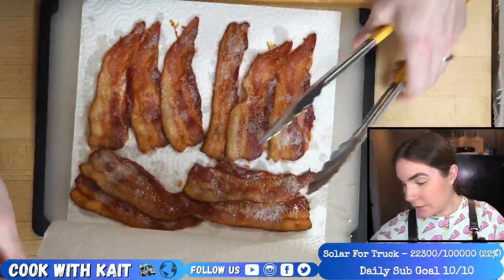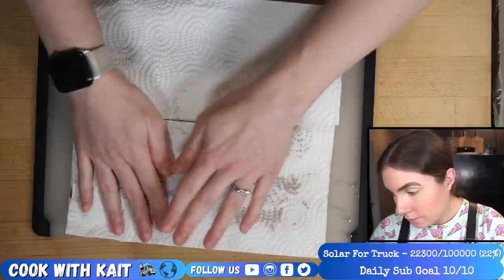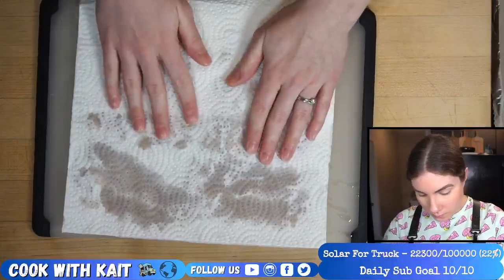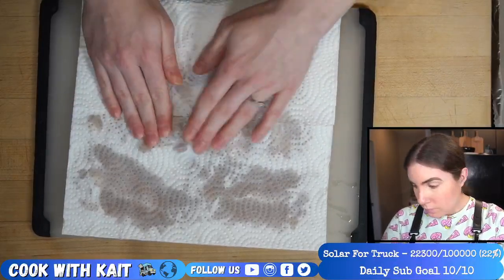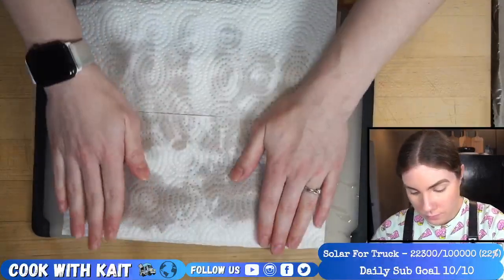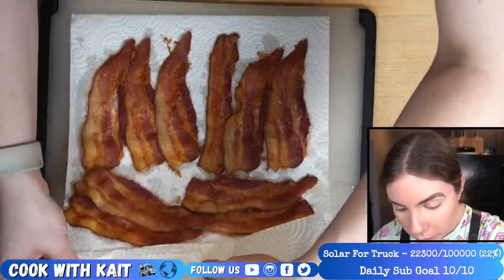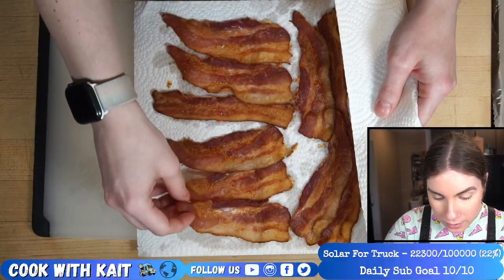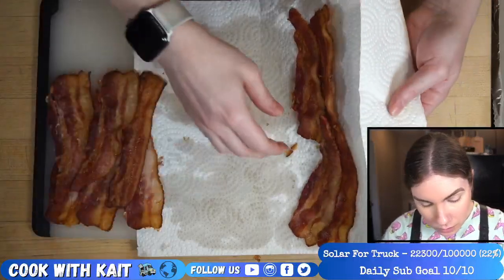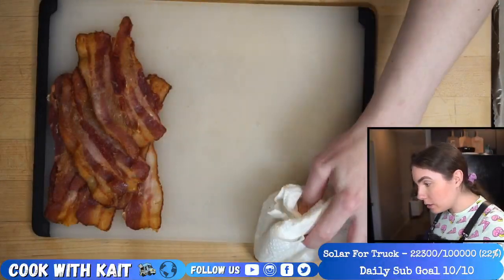There we are. So now we just fold it up and give it a pat. Now all the fat's gone. Now you won't have weird cold fat. That piece wasn't the crispiest. Only one of them though, that's okay. There's worse things.